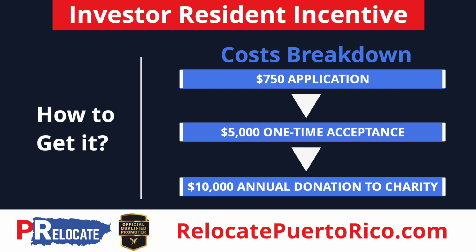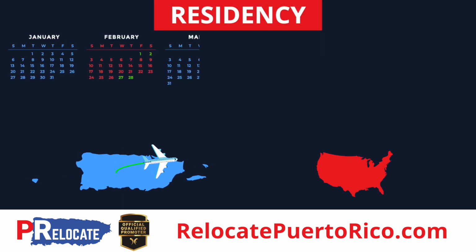You must also make an annual $10,000 donation to nonprofit entities operating in Puerto Rico and certified under Section 1101.01 of the Internal Revenue Code of Puerto Rico, which is not controlled by the same person who owns the decree, nor by their descendants or ascendants, and purchase real estate as your primary residence within 2 years of approval of the incentive decree.